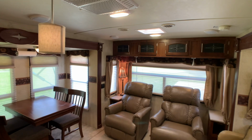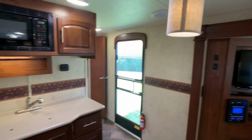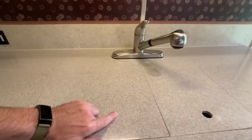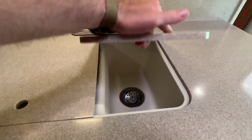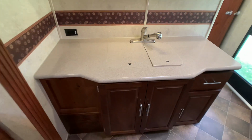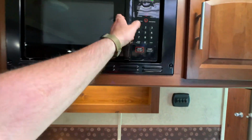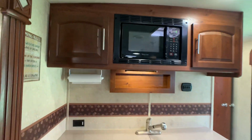Nice cabinets above the rear there too. Forgot to point that out. Show off the double bowl undermounted sink. Pull out sprayer faucet. Microwave. Show off the microwave here. Lots of counter space.